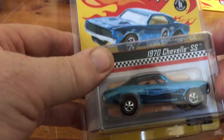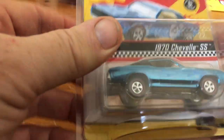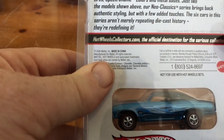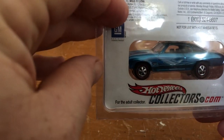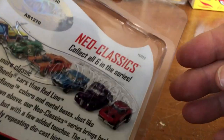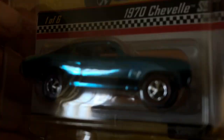Neo-Classic series. It's a 1970 Chevelle SS. Metal body, metal base. Still, love this car. I got 65.15 out of 11,000. Nice color. Really nice. Okay.